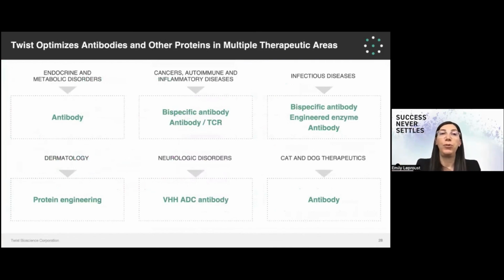Another bunch of examples of what we do is shown here, where those are actual projects we are running for our customers. You can see that we go after many different indications, so endocrine and metabolic disorders, cancers, autoimmune and inflammatory diseases, infectious disease, dermatology, neurological disorder, and we even now have programs for cat and dog therapeutics, because same thing, we can sequence human and learn the human repertoire, but also we can sequence cats and dogs and learn the dog repertoire, the cat repertoire, and make libraries that are specific to them. So very broad disease indications.